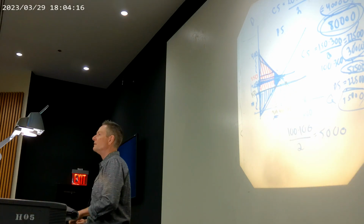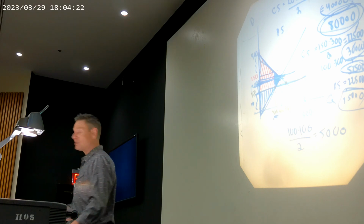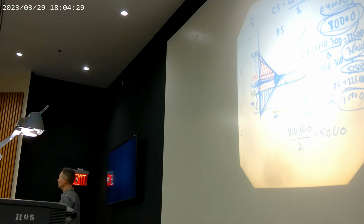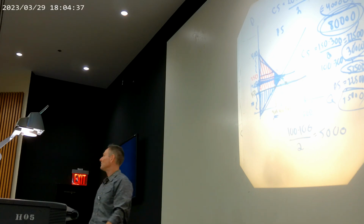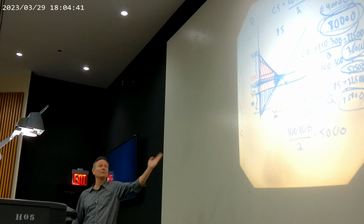So what's the point of isolating the consumer and producer surplus? In this case, the reason to do it was just to remind you. I was doing a more expansive review to remind you how to calculate them, but also because you can see why there's a deadweight loss, right? Because of these lost exchanges that otherwise would have occurred. Instead of 400, we have 300.